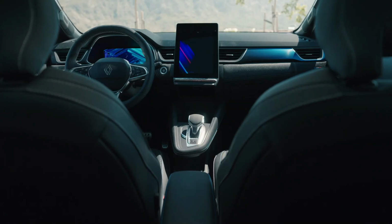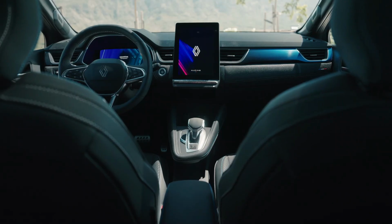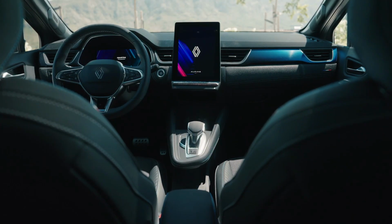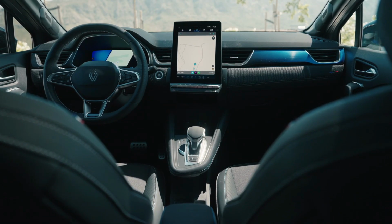The Symbioz stands out not just for its drivetrain, but also for its spacious cabin, which includes up to 24 advanced driving aids designed to enhance passenger comfort and safety. The Renault Symbioz comes equipped with a comprehensive range of high-tech features, including a solar bay tinted glass roof.